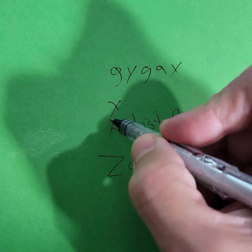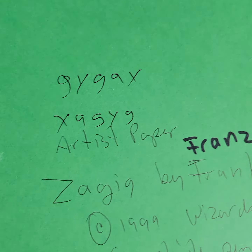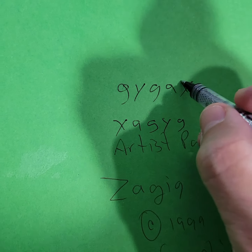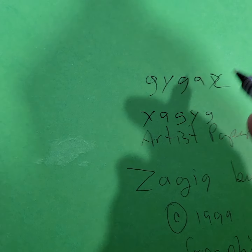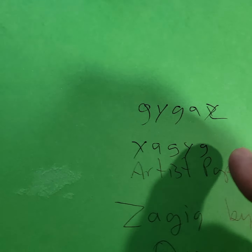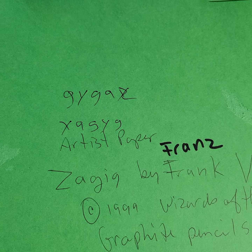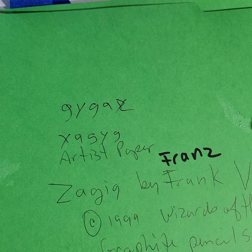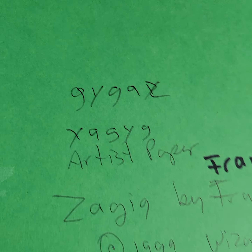So Zag Geeg, like maybe that's how you spell it. Or his name is Gygax with a Z. Whatever it is, it's some kind of anagram, a play on his name. So Gygax was like the original Dungeons and Dragons guy, and any stuff with just his signature on a book is like $1,000. This Gygax guy.